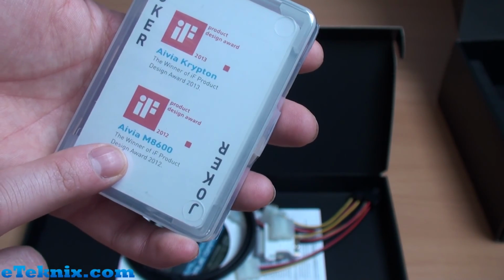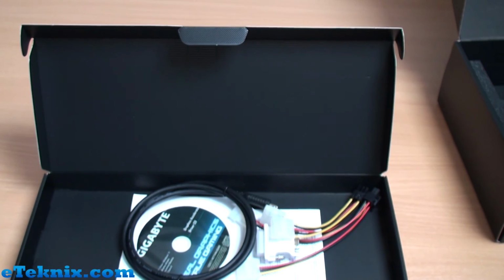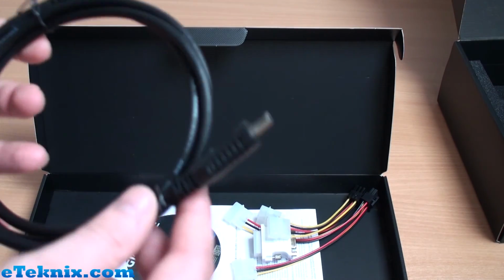So the winner of IF Product Design Award 2012 and 2013. Yeah, pack of playing cards. I think that's really cool. Really nice little idea from Gigabyte there. Probably won't ever use it, but everyone loves novel little free gifts and things like that.